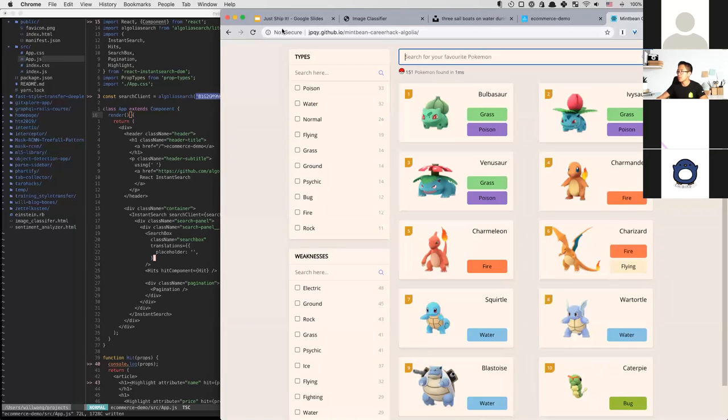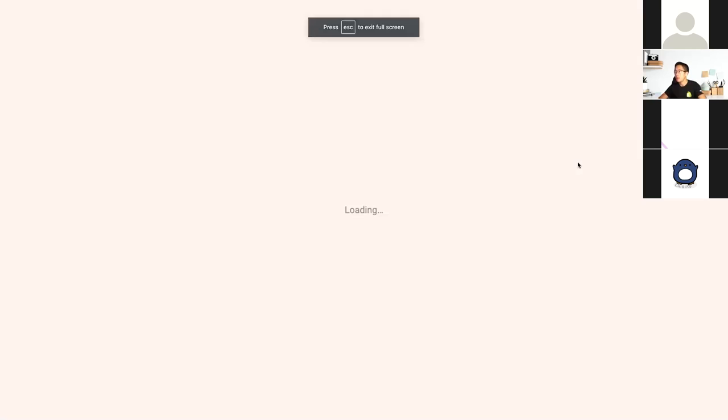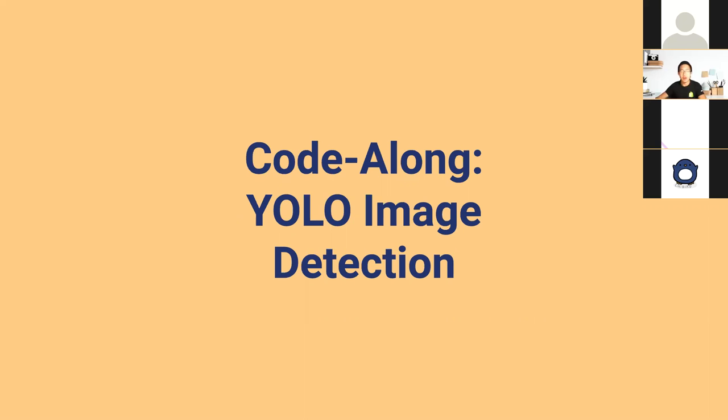Okay, and I guess on to the final part of our presentation. This is going to be our last code along. So we're going to create something called YOLO image detection. This is the state of the art image detection algorithm that creates bounding boxes on a given image. Before we had an image, we outputted what that image was, but with image detection, given an image, we will draw the bounding box of where each object is. So for example, if there's a cat that only takes up half the image, YOLO image detection will draw a bounding box over that cat and will outline that with the label as well.